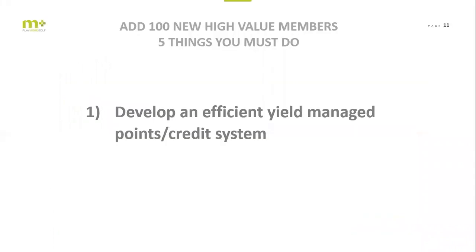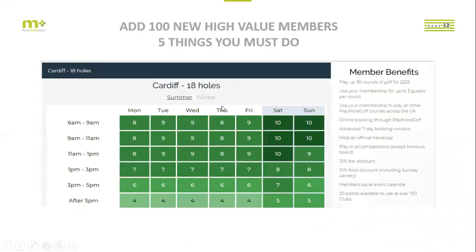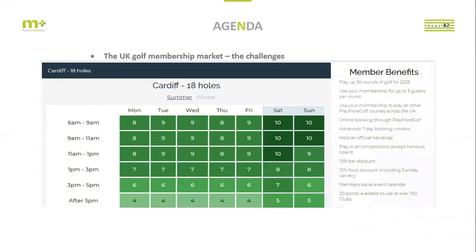So the first thing you should do, for golf clubs that we're working with who are on course to add over 100 flexible members to their club each year, is to develop an efficient yield managed points credit system. So here is an example of a points matrix that a golf club gets to set using our platform. This is Cardiff Golf Club in South Wales.